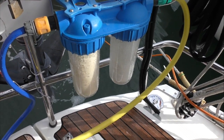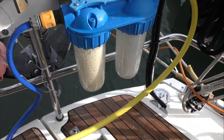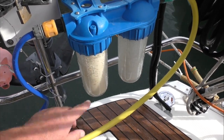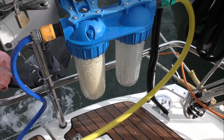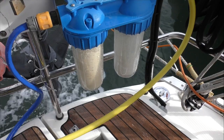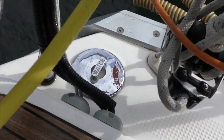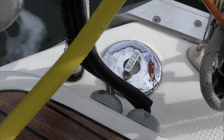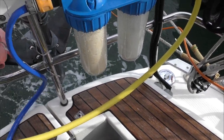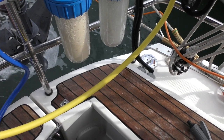So we're clearing the hose through, and we've just changed these filters, but last time this one was literally brown. Okay, and then our water tank is there. We've just cleaned around that so that as you take the top off we don't drop anything in there. Okay, let's put 260 litres in the aft tank.